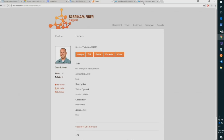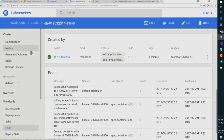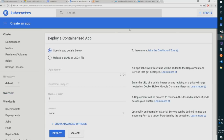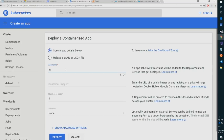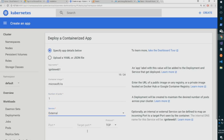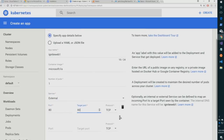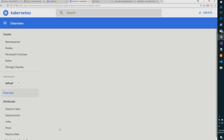And so I did all that from the command line just to save time, but you can also deploy straight here from the Kubernetes dashboard. So I'll get one more site up real quick. So let's say I wanted just another web server. I'll say web ignite web 1, Microsoft/IIS. I'll say number of pods 1. Okay, that's fine. And then for service, make it external. And I need to specify the ports, 80, 80. All right, and let's deploy.